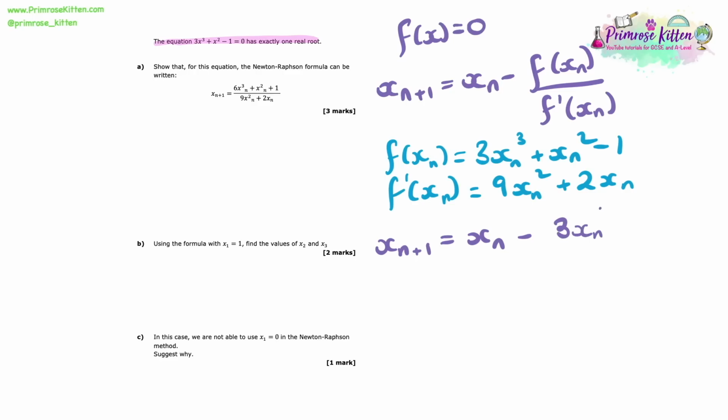So we've got x(n+1) equals x_n minus (3x_n cubed plus x_n squared minus 1) over that differential 9x_n squared plus 2x_n. So we've got something here looking very nice. You can see it's not quite what they wanted though in this show that. And that's where the show that can guide us. It's never the thing to lead us, but it can certainly guide us.